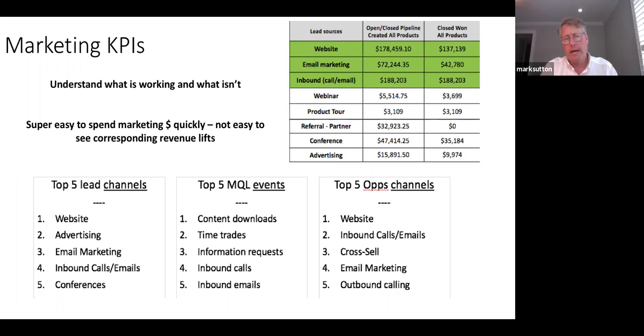We looked at the lead sources versus the opportunity sources over on the right-hand side, coming lower there. It was very revealing in terms of what the marketing channels were that were actually driving revenue. In the upper right, we would look at the lead sources by pipeline contribution, so what was actually filling up the pipeline, and then what was actually generating bookings on the right.